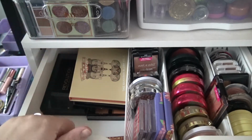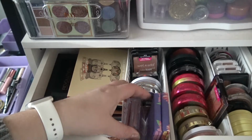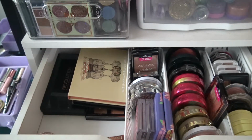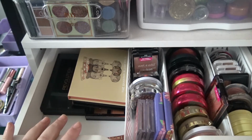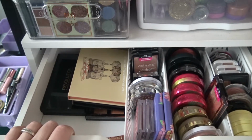Let me know if you guys have crazy amounts of blush too. Honestly, the drawer still has room in it, so I'm okay with it. But the number, like 99 pans of blush, that's a lot of blushes. I don't need any more blushes.